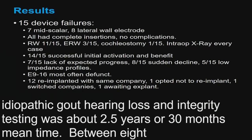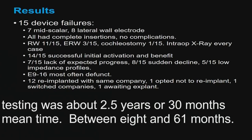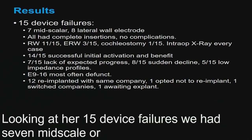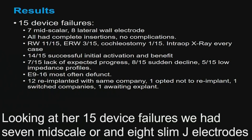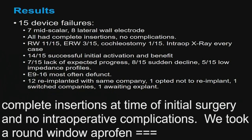Looking at our 15 device failures, we had 7 mid-scalar and 8 slim J electrodes. All had complete insertions at the time of their initial surgery, and there were no intraoperative complications. We took a round window approach in 11 out of 15, an extended round window in 3, and a cochleostomy in just 1. Intraoperative X-ray confirmed placement at the end of every case.